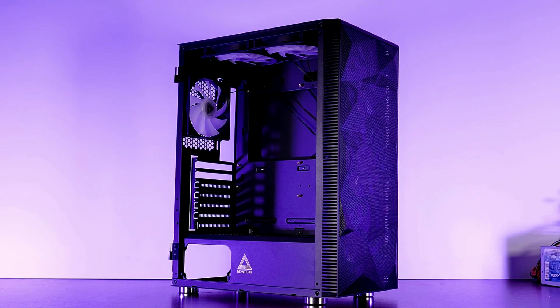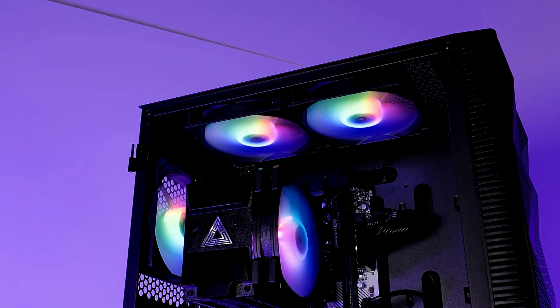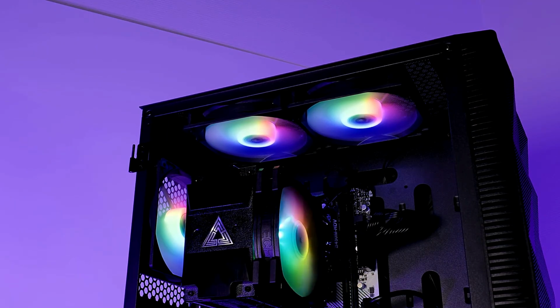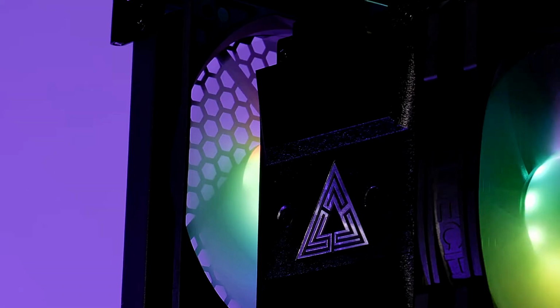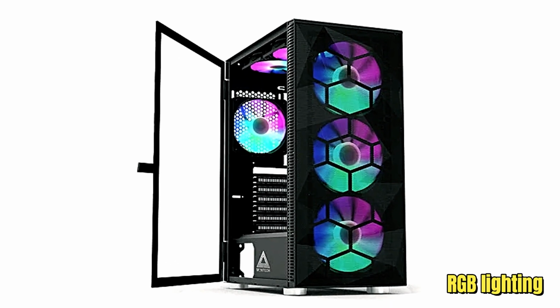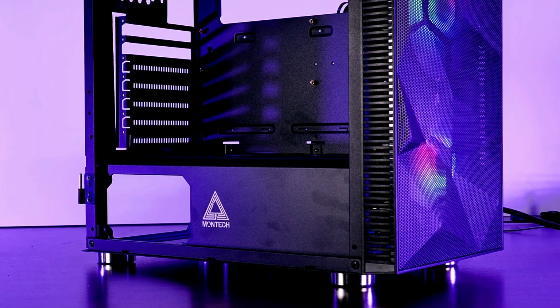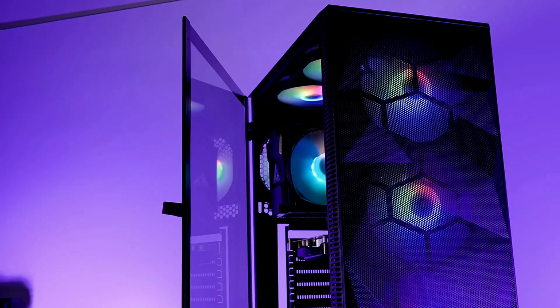Montech X3. Step into the future of PC building with the Montech X3. Designed for both style and functionality, this sleek case boasts a tempered glass side panel, giving you a clear view of your high-performance components. With customizable RGB lighting, you can create your own unique gaming aesthetic that shines through the tinted glass. But it's not just about looks.